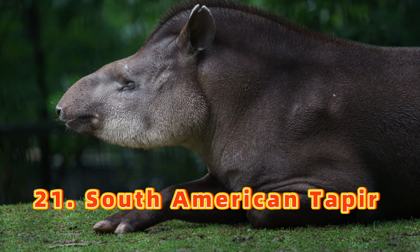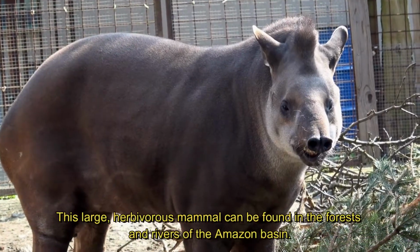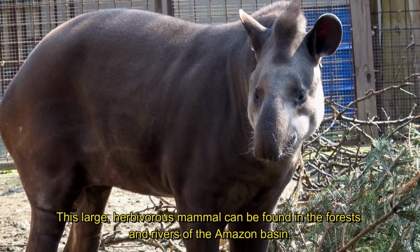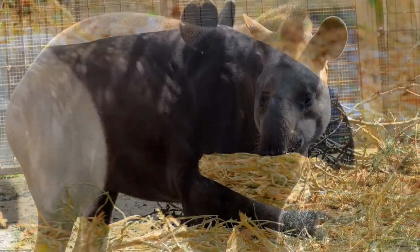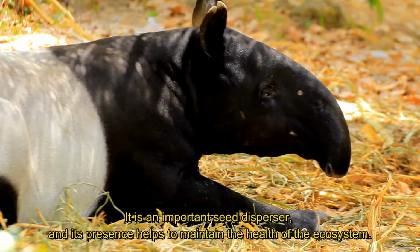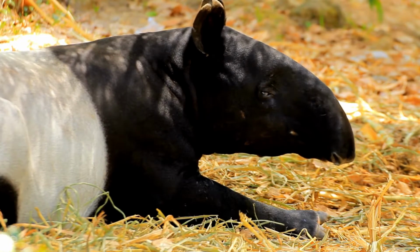21. South American tapir. This large, herbivorous mammal can be found in the forests and rivers of the Amazon basin. It is an important seed disperser, and its presence helps to maintain the health of the ecosystem.